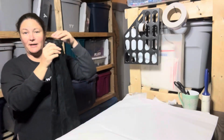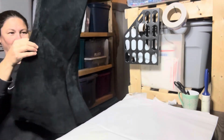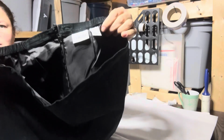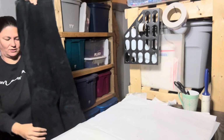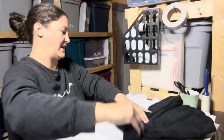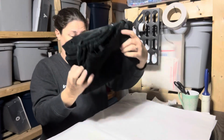All right, the next item that sold is this midi skirt. It has a little flare at the bottom, and it is suede. The brand is Chico's. Chico's suede skirts have an average sale price of $25.57 and a 35% sell-through rate, which is pretty good.